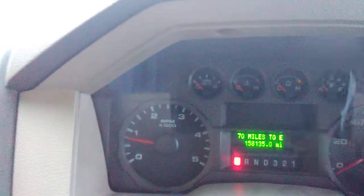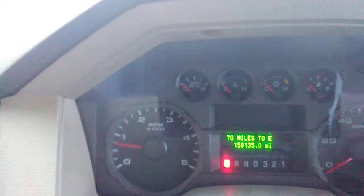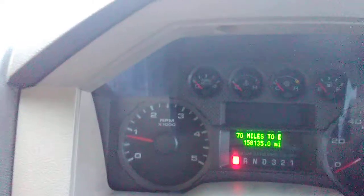So, I'm actually surprised it hasn't even hit any high idle at all. It is a little high because I took the side steps off, but see, she's idling about 700 RPM right now, roughly. But yeah. That's the cold start, man.